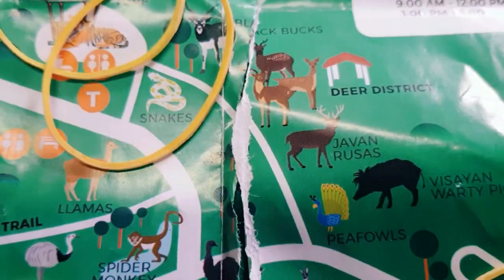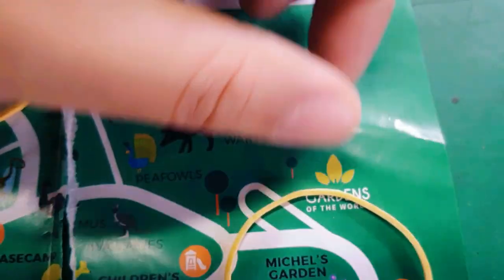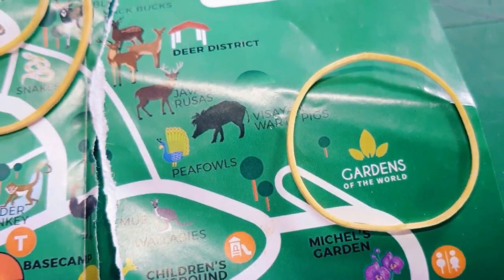And then another one is meron pond doon na nandun yung mga ducks, yung mga flamingo, yung mga ganun. So, may pond doon na they refresh themselves. Another one that we're going to visit is ito actually. Yan, the gardens of the world.